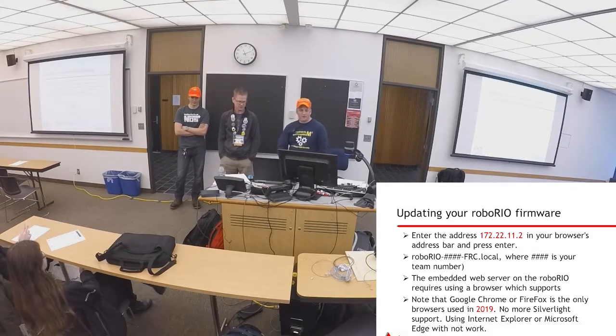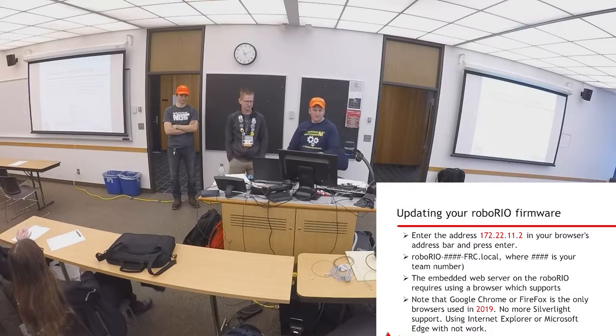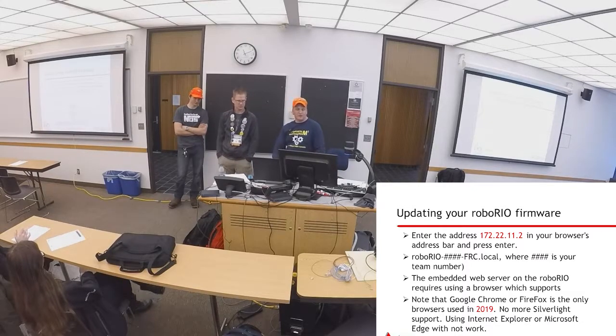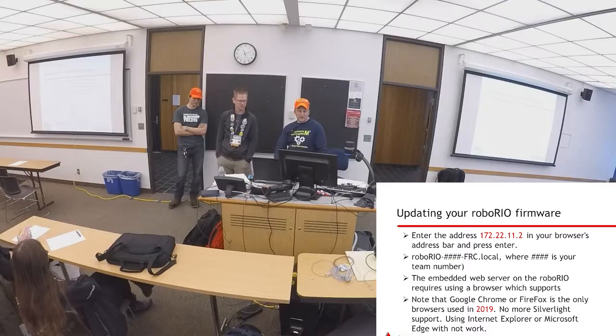So again, the new change for 2019, this isn't the beta one, I'll just let you know, is that the update firmware is added to the imaging tool this year. And once you click on that, it will go to the right directory on your PC and find the configuration files for the firmware.